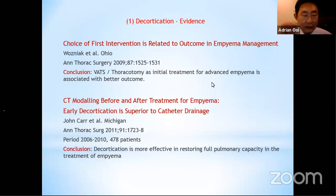So if you just treat the patient with IV antibiotics or just put in a chest drain, the outcome is not as good as doing a decortication. So we can justify saying, yes, we do a thoracotomy, and the evidence is that they fare better. Now, also John Carr from Michigan, the American, published a paper in 2011. It's a 5-year series, 478 patients.